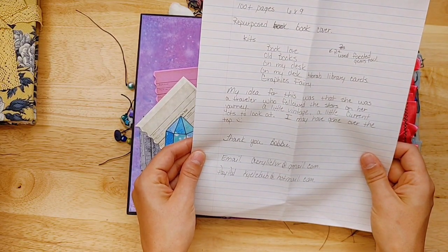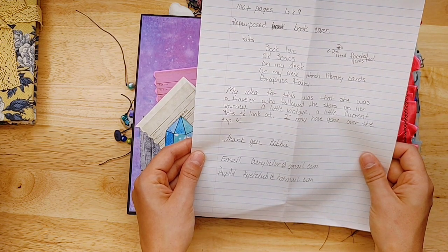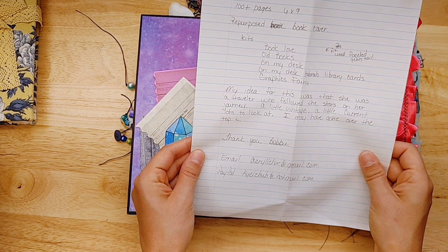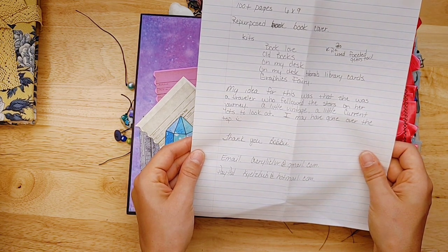Oh, she also used faceted gems. That's one of my kits. Book Love, Old Books, On My Desk library cards, Graphics Fairy. My idea for this was that she was a traveler who followed the stars on her journey. A little vintage, a little current, lots to look at. I may have gone over the top.